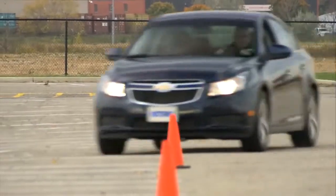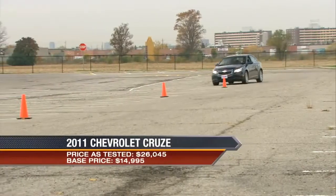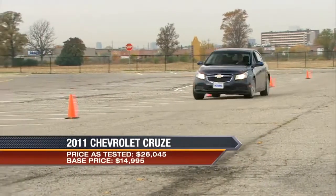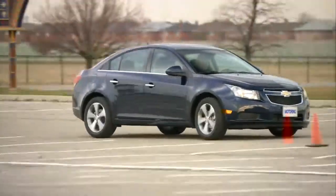For years, Chevrolet flogged the Cobalt as its compact offering. The drawback with this car was simple. It was so long in the tooth it was desperately in need of replacement. The Cruze addresses things very effectively.